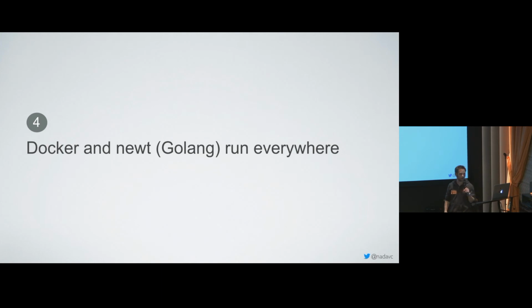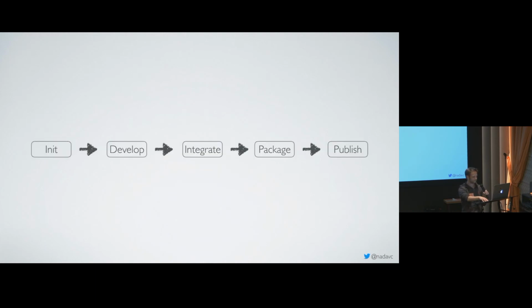And finally, because Docker runs everywhere and Newt is written in Golang, we also get the benefit that this works everywhere, right? And by everywhere, I mean on a Mac, on a Debian. Still doesn't work on Windows, but as soon as we hire people, we'll do Windows as well. There's just two of us, by the way. So, all right.